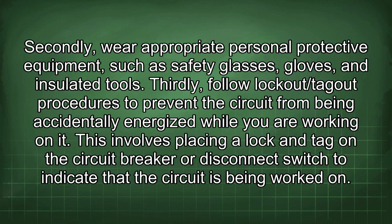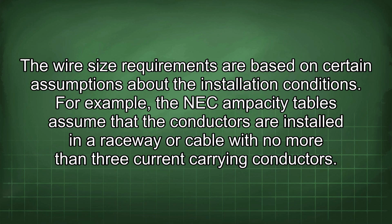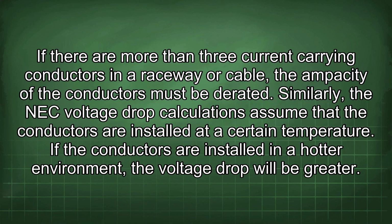being worked on. The wire size requirements are based on certain assumptions about the installation conditions. For example, the NEC ampacity tables assume that the conductors are installed in a raceway or cable with no more than 3 current-carrying conductors. If there are more than 3 current-carrying conductors in a raceway or cable, the ampacity of the conductors must be derated.